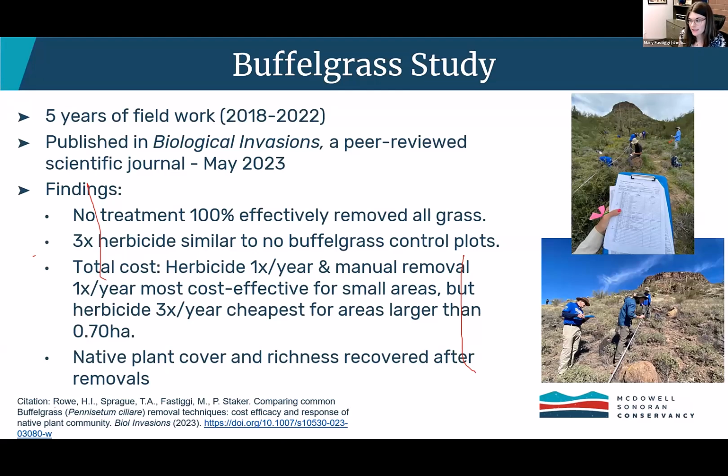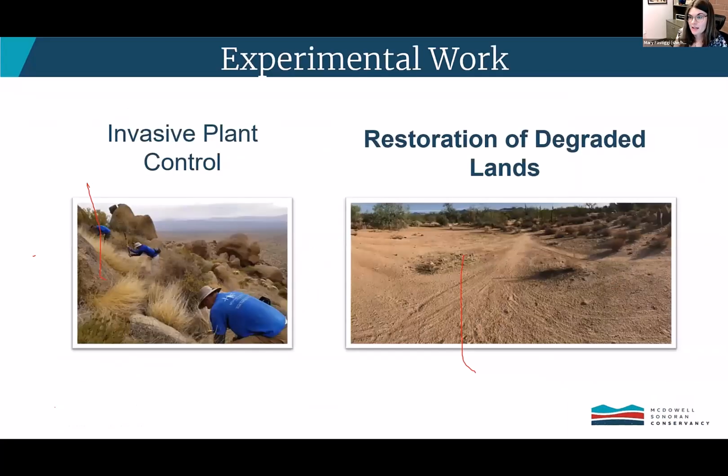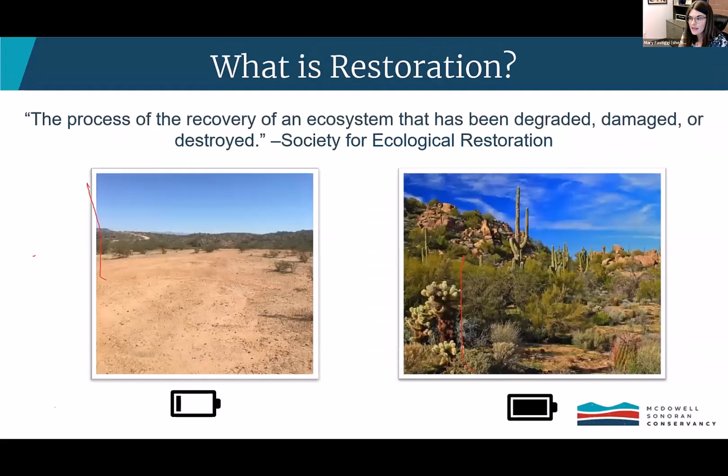So you want to balance convenience, resources, and the scale of the infestation that you have before you decide which method makes the most sense for your project. And so we'll also take a look at the results of several of our restoration experiments. So before we get into that, I thought we should just quickly cover what is restoration and why would we worry about degraded lands and restoring them in the first place.